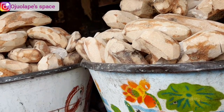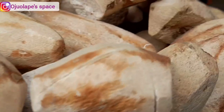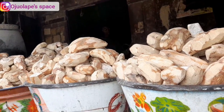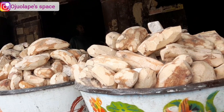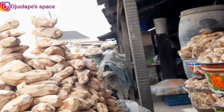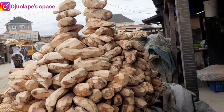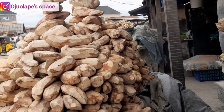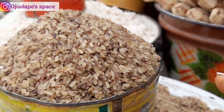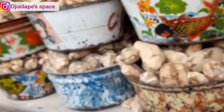If you have a dehydrator, I will advise you can go and get your fresh yam, fresh cassava, fresh plantain. When plantain is in season, you peel it off and you dry it. So you can do that on your own. But if you can't go through all the stress, you just have to come to the market and buy. All you need to do is make sure you're selecting a very good one. Then you grind into powder and you repack it. And guys, you'll be making money.